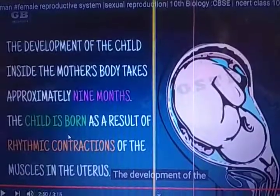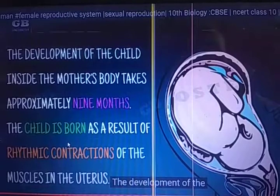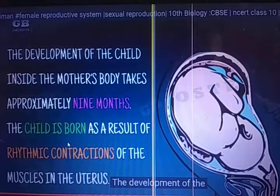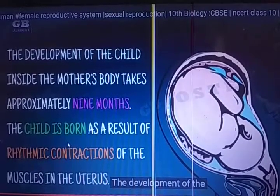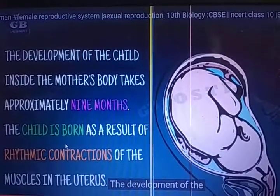The development of the child inside the mother's body takes approximately 9 months. The child is born as a result of rhythmic contraction of the muscles of the uterus.